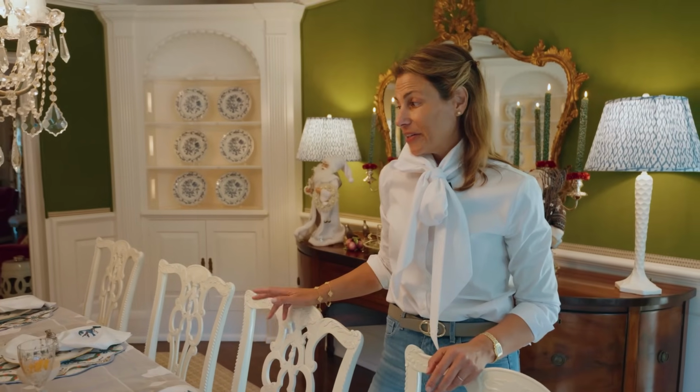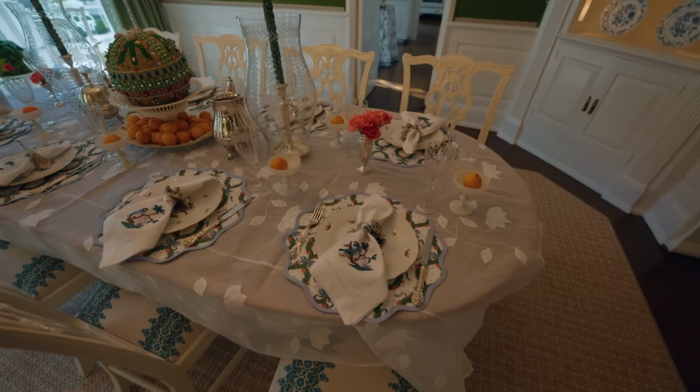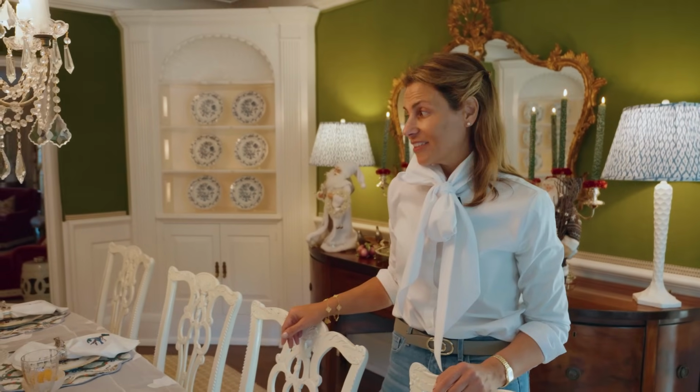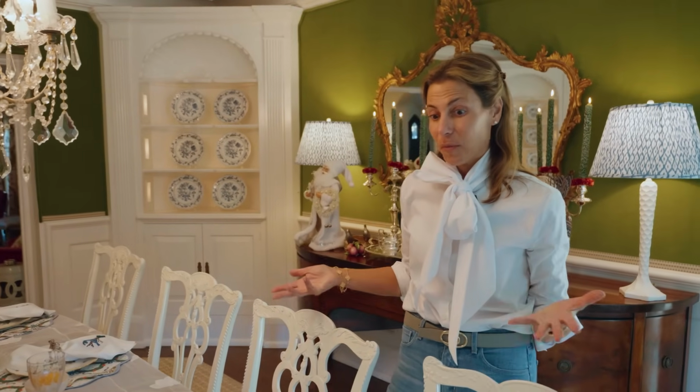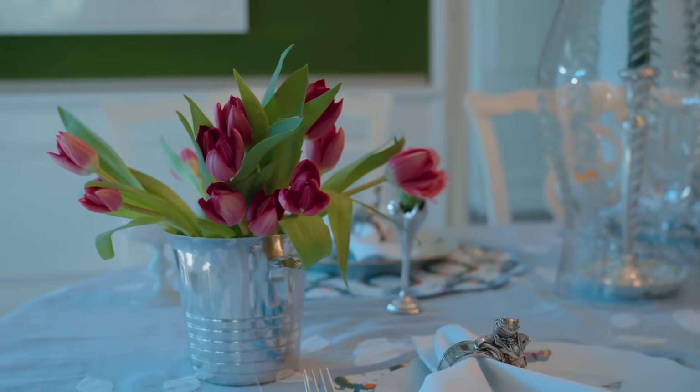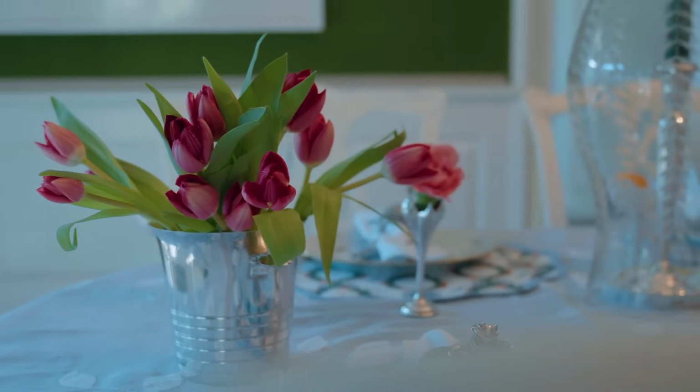The rest of the table, very relaxed. You can see some of the silver pieces I'll use, again, more formal because it's Christmas time. Very simple flowers. Doesn't need a lot right now because it's a more formal table. I've just got some tulips in a vase right here and a mini, old champagne bucket from France. And then just use some carnations.